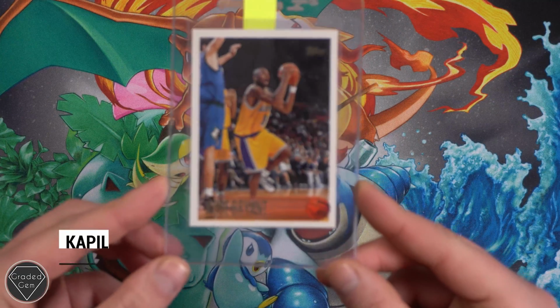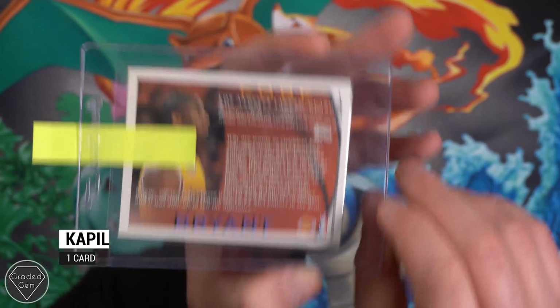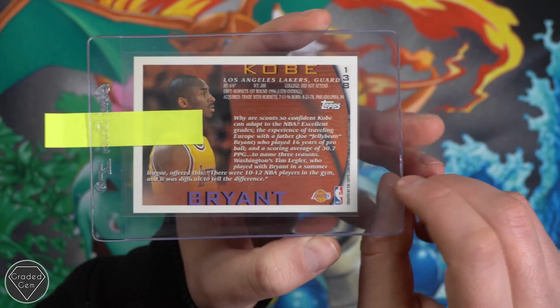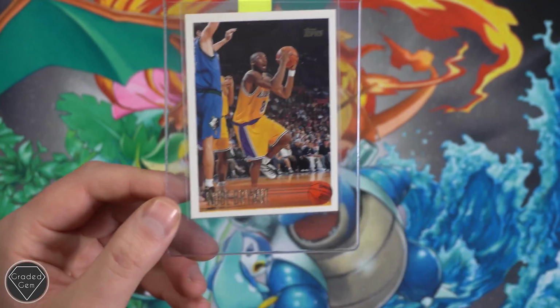Kapil is up next, and Kapil has sent in 1 card, and it is this Kobe card. Lovely looking card. Obviously, a load of these have been graded since he's tragically passed away. But yeah, thank you very much, Kapil.